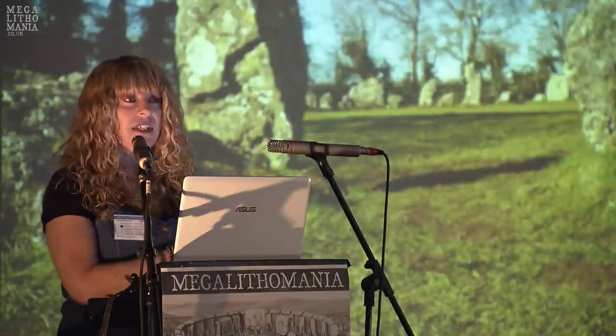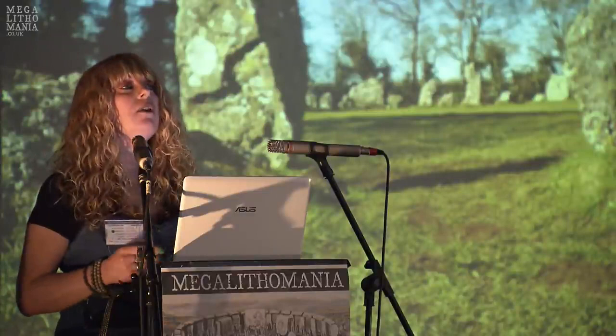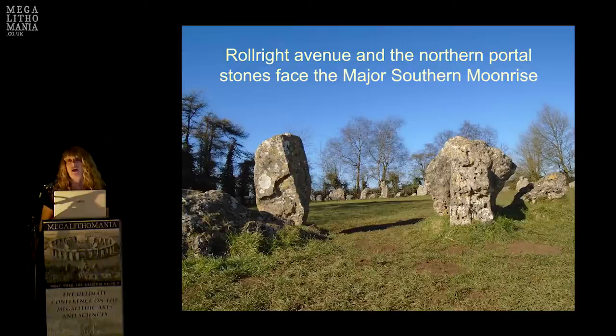And that's the proper way to go into an ancient site. But at Rollright itself, most people cut across the stone circle. But if you go in the correct avenue, you're actually flowing with the energy, as we will see. And the northern portal stones here at this avenue face the major southern moonrise, which happens around midsummer.